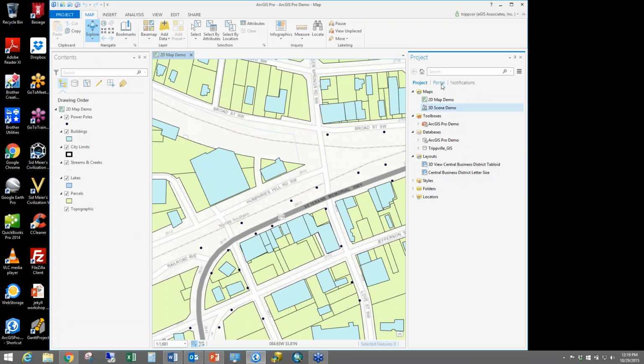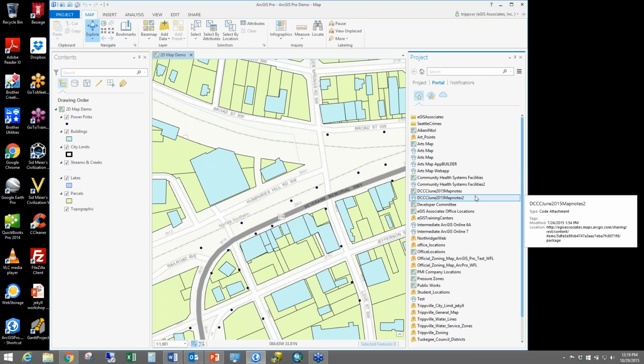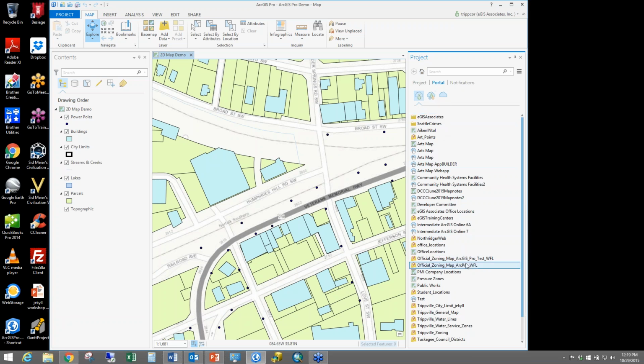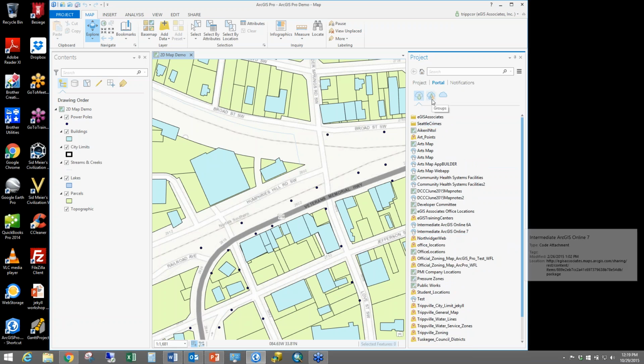You can also access your portal. Now, one thing that ArcGIS Pro does require is a connection to a portal. Now, a portal can be your ArcGIS Online account for your organization, or if you have Portal for ArcGIS installed on your network with ArcGIS Server, you can connect to it as well. Anyway, you can use those. This gives you access to that.